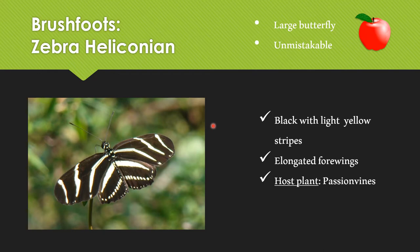You can see it's a black butterfly with light yellow stripes, and as well as elongated forewings from side to side, which gives this butterfly another common name of zebra longwing. The host plants for the Zebra heliconian are passion vines, of which we have a few native species in South Florida. But the most common one is the corky stem passion vine.